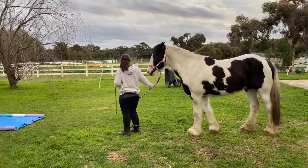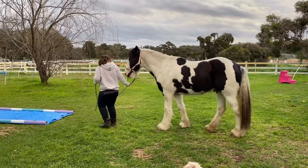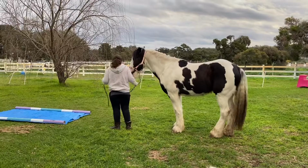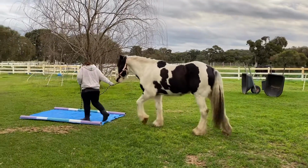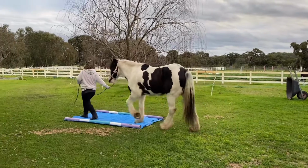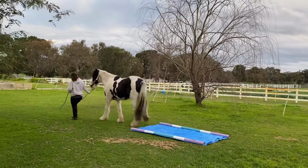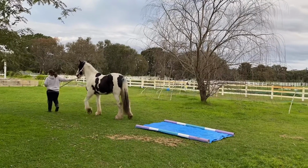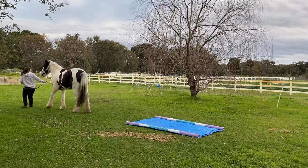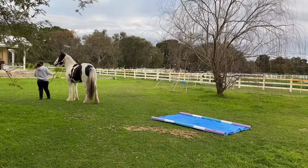Since Panda was being really good about it, I got to lead him over it, and this so happens to be actually my first time I led him ever. So here Nana just pulled in, so he stopped and I let him have a look at Nana's car.